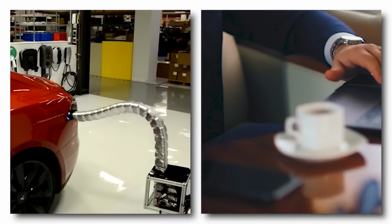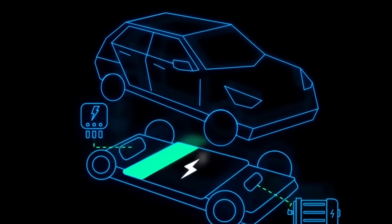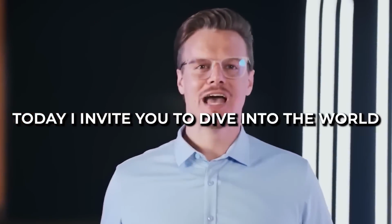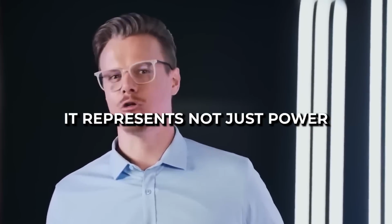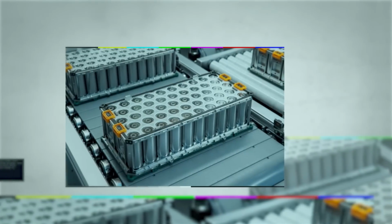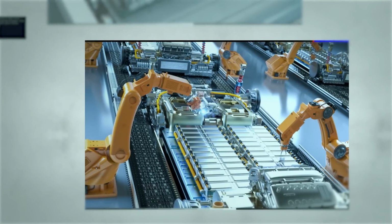Imagine plugging in your electric car and grabbing a coffee. By the time you're back, it's fully charged. General Motors, GM, is chasing this dream with a solid-state battery that might charge in just 10 minutes. Today, I invite you to dive into the world of this groundbreaking battery. It represents not just power, but also your freedom to travel. Is this the future of EVs or just hype? Let's dive into GM's electrifying journey and see what's powering this buzz.